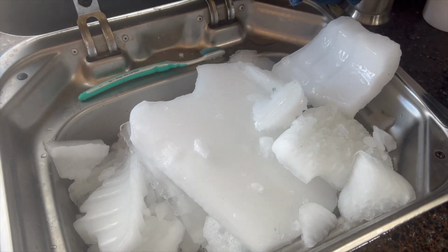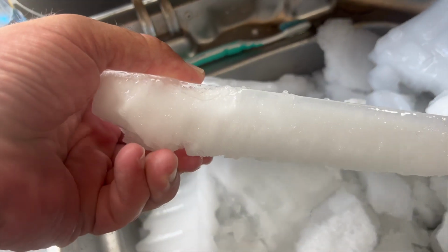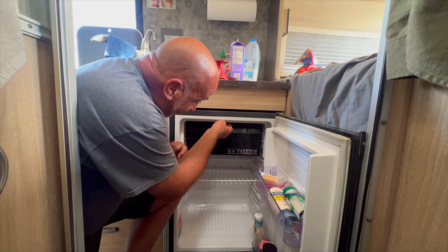All right, we're almost there. Look how full that is. Look at these chunks. I am just waiting for the one side where all the electronics are. I'm not going to try and screw with that or the Freon or whatever. So I put some more boiling water in there. Hopefully that'll help, and we'll be done shortly. Fingers crossed.